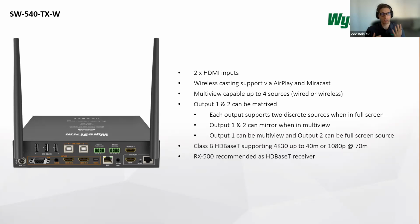The inputs are different. We have a VGA, two HDMI, and USB-C. So whoever comes to a meeting room, whatever laptop he has, you will be ready for him. Additionally, this device can do wireless casting. If somebody comes with a laptop, a tablet, an iPhone, or even an Android phone, AirPlay or Mirrorcast are supported. So without cable, you can also share content.